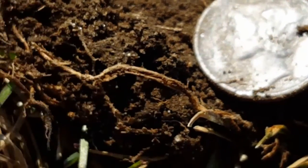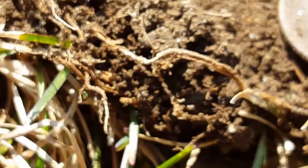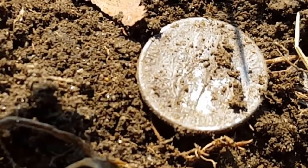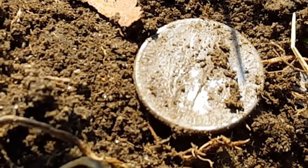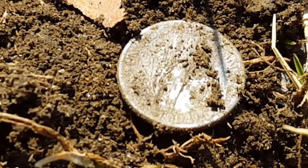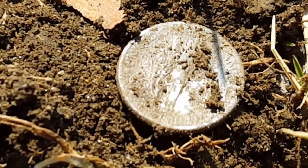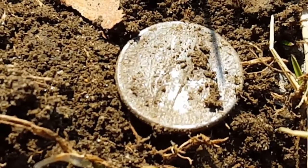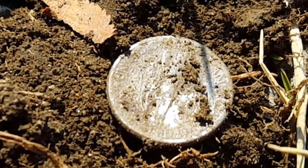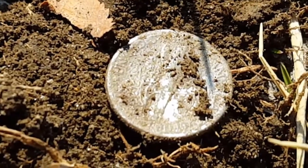All righty, we'll give her a flip. And I can't see a mint mark. Don't know even if I'll be able to clean it up, but hopefully we can get something a little more detail off this. All right, on to the next find. Yahoo, baby, that makes 20 silvers for 2016 for Johnny. How sweet it is.